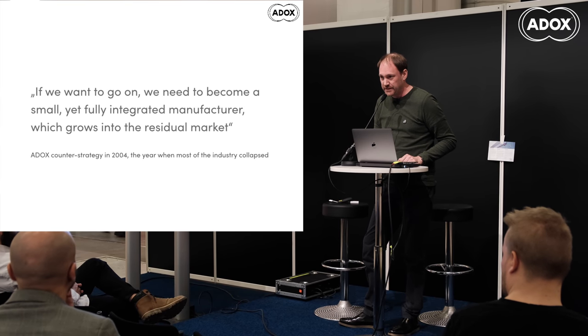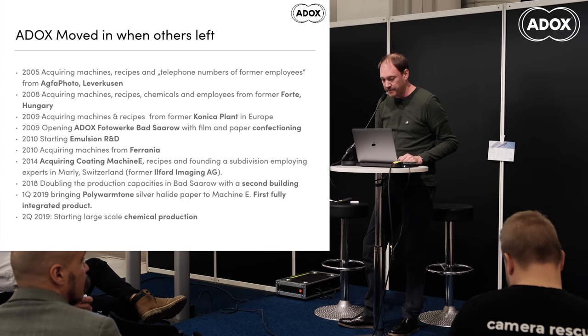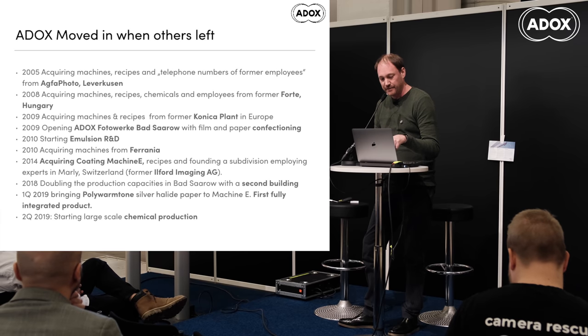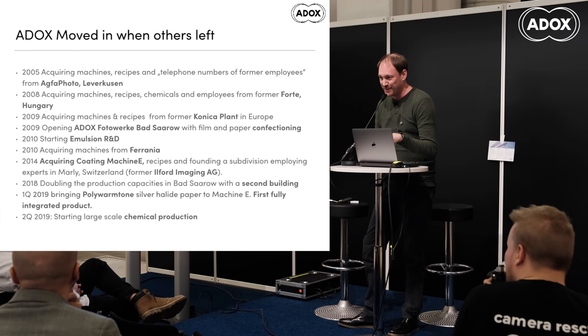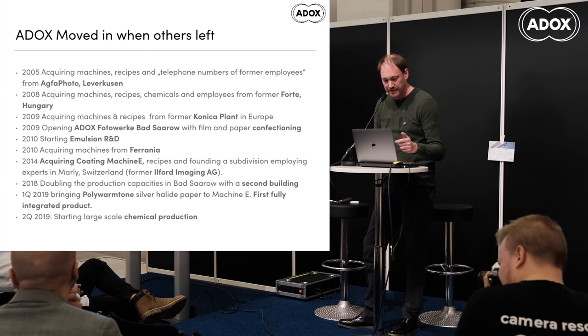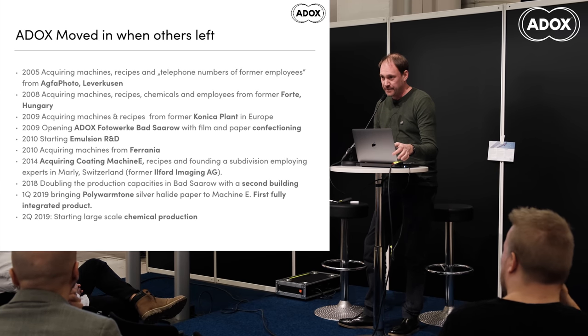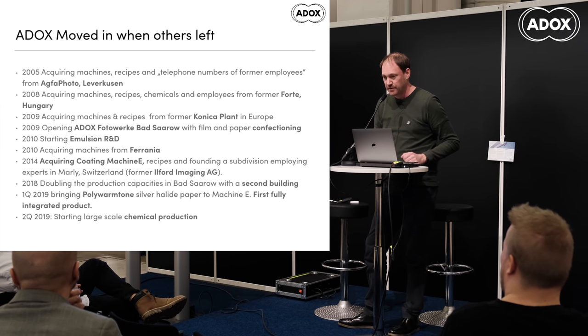And that's exactly what we did at ADOX. In 2004, we started acquiring machines from Agfa, and I'd say telephone numbers of former employees we also acquired. So we have the contact to those people, and eventually we started setting up the machines and hiring them. We acquired machines from Forte in Hungary, from a Konica plant, from so many places I can't even list them all. And 5 years later, we opened up our ADOX Fotowerke in Bazzaro and slowly started to go into the manufacturing.